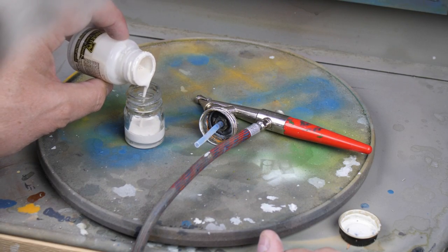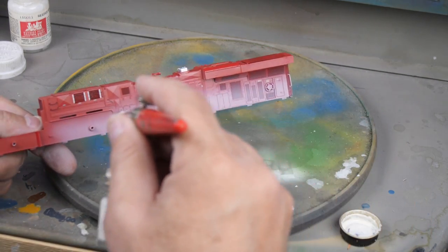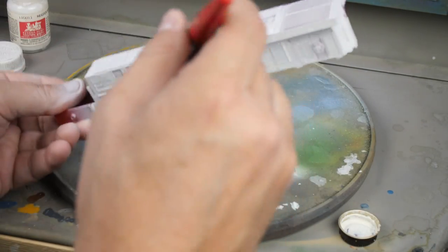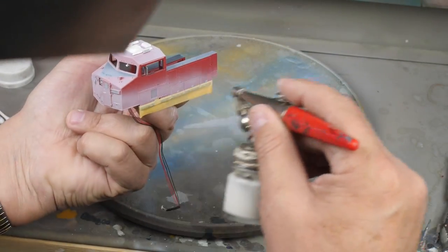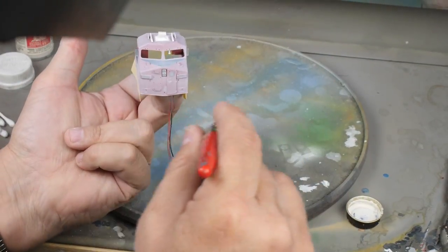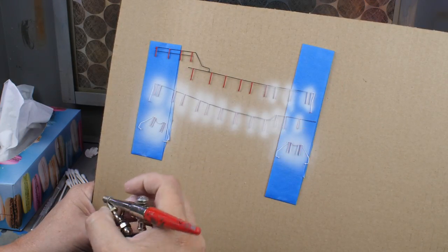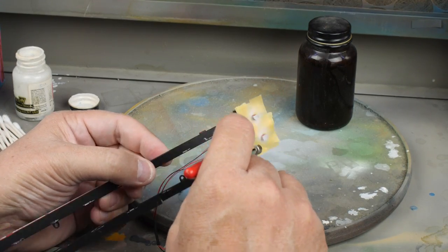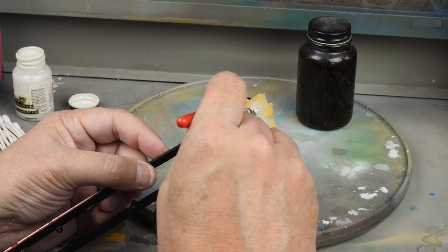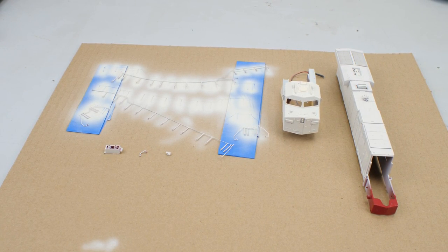Floquil Reefer White was used as a primer base color. A white base will ensure the final Hapag-Lloyd orange will be vibrant and accurate to the mixed color. A gray or black primer would have toned down the orange and flattened the look of the paint. The handrails and ditch lights were also primed white. After allowing the white to dry for a few hours, it was time to spray the orange.